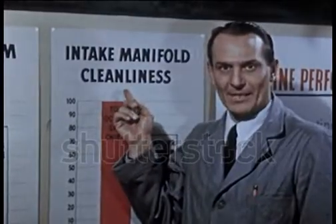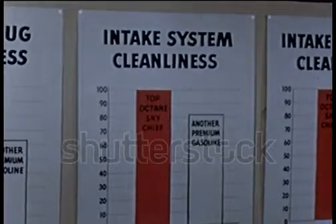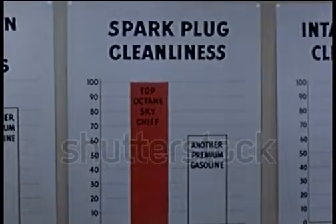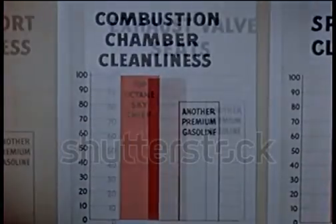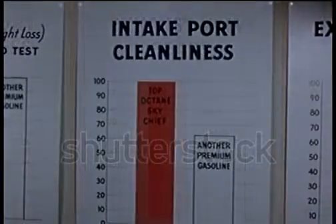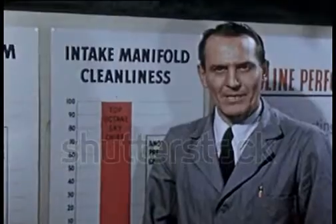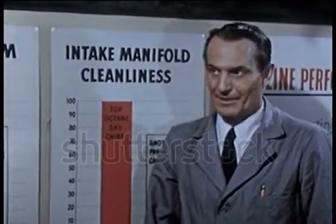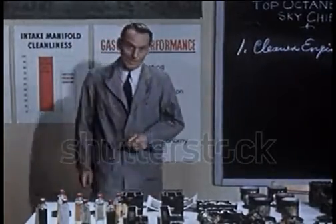Intake manifold cleanliness, intake system cleanliness, spark plug cleanliness, combustion chamber cleanliness, condition of exhaust valve seats, intake port cleanliness. These are actual results of many thousands of miles of road tests. But they're probably not as convincing as these actual engine parts.